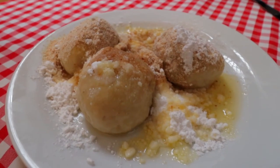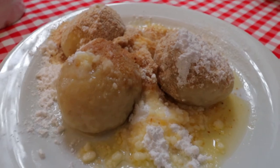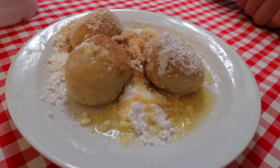So earlier in the vlog when we had lunch, we were going to order the dumplings for dessert, but we were way too full. We haven't ordered as much for dinner to save room for these dumplings. Looking at the menu, they're potato dumplings, not bread dumplings like we thought. They're potato dumplings with strawberry and the butter breadcrumb sauce. Super excited. We had these the other day and one of the best desserts we've ever eaten.